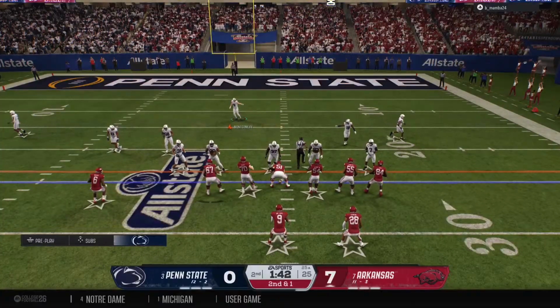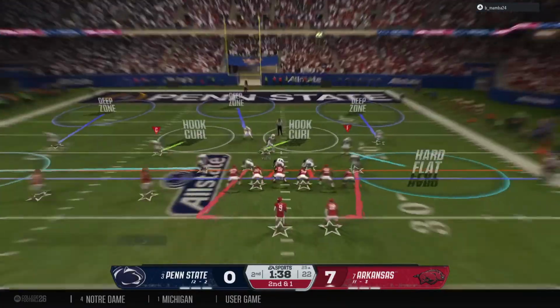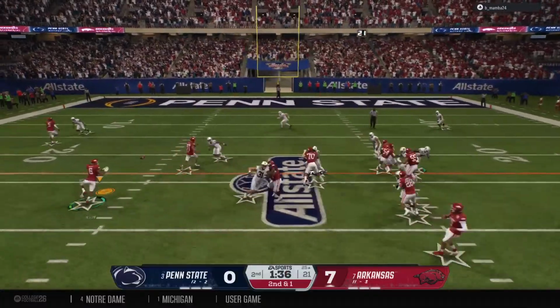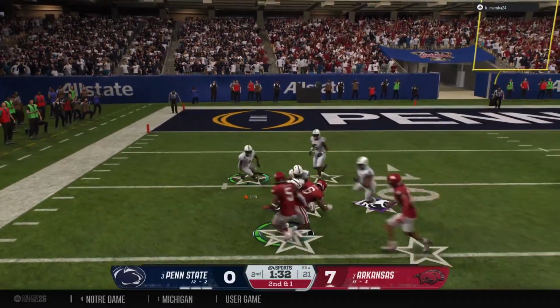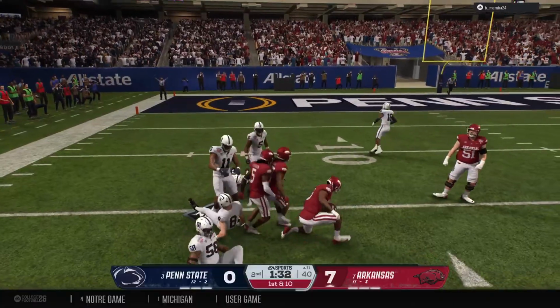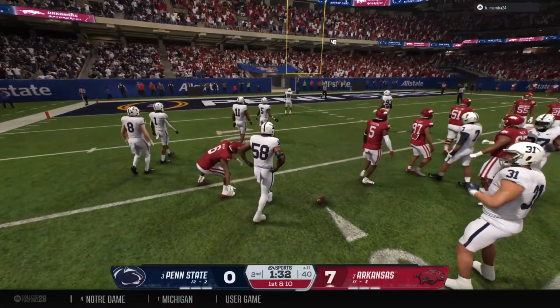Important second down play coming up. Quick throw, the catch is made. They bring him down, but that play moves him into scoring position. 1st and 10 from the 11.